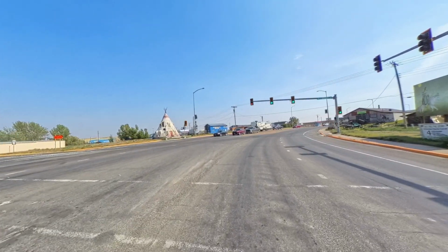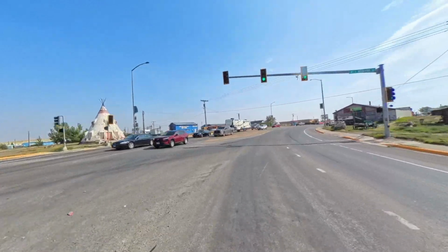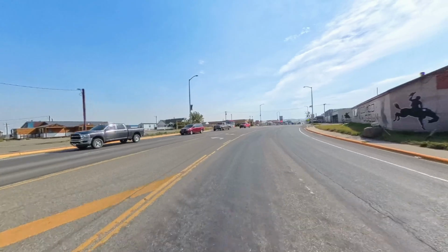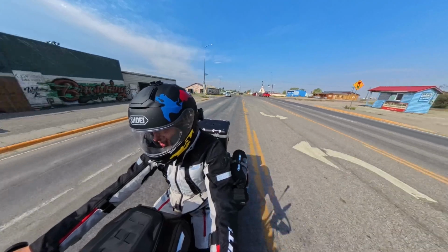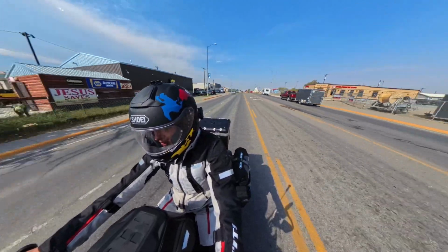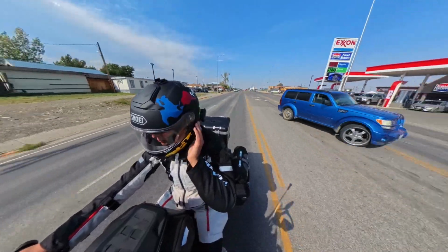I mean, you want to ride on a road which is a maximum of 10k speed, 15k on a motorcycle, and for an hour and a half, it's not worth it. So my recommendation is just skip Glacier. On the bike you're going to keep moving, right? That's the whole idea. This was disappointing.